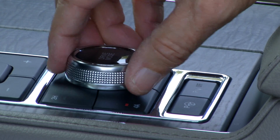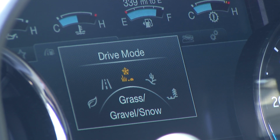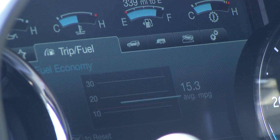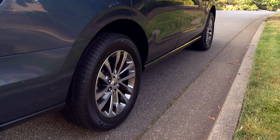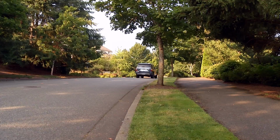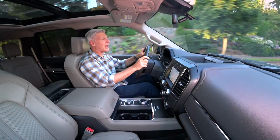For those intending to push the Expedition hard, the FX4 off-road package includes an electronic limited-slip rear differential, upgraded shocks, and skid plates. Now, I could make that joke, bridge to engine room, full speed ahead. I'll pass. Expedition is a big machine, but it sure can move. I'd say 0 to 60 happens in about 6.5 seconds.